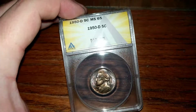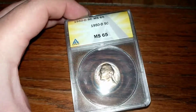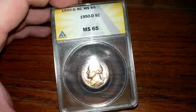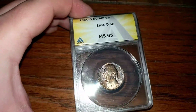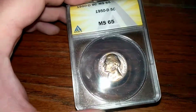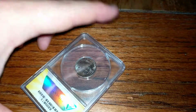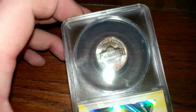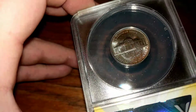And this is a really nice 1950-D Jefferson. I don't remember what I paid for this. I know I got it at a pawn shop along with a whole bunch of other coins, but man, it had some serious luster on it. And in looking at the back, when I sent it off, I was hoping they'd designate it with the full steps. And obviously, you can't see it in this video very well.